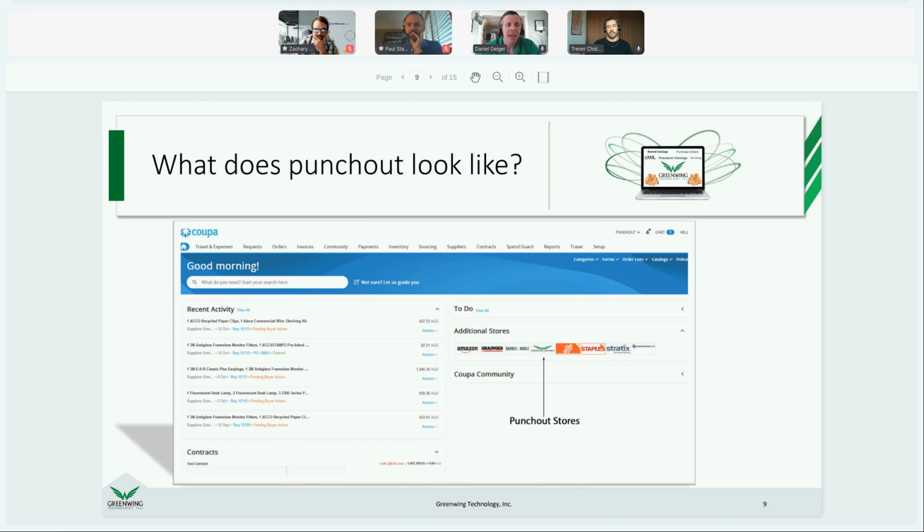What does it look like? We are Coupa Connect partners, and being a Coupa Connect partner, they give us a sandbox environment of their system so we can show it off and present it to companies that might be interested. What does our customer actually see when they click on us to punch out? So here's how it looks, and this is just a very basic demo. You'll see Amazon, of course, they're in just about every eProcurement system. Grainger's popular, Barnes & Noble, there's our little test catalog, Home Depot, Staples, Stratex, there's commercebuild.